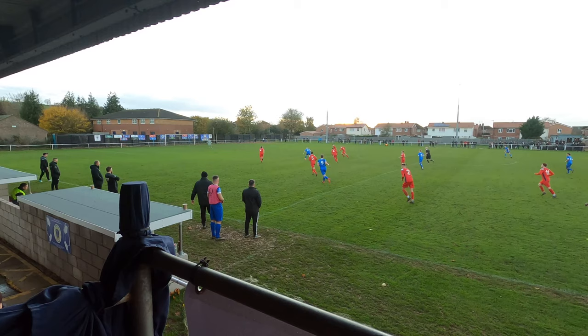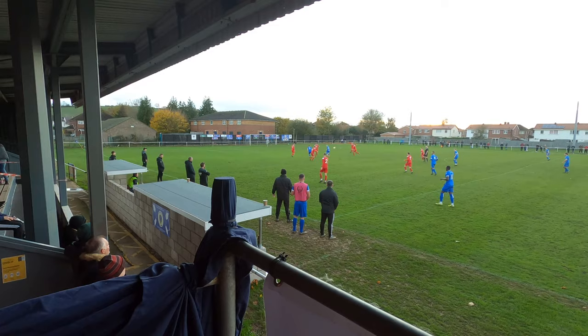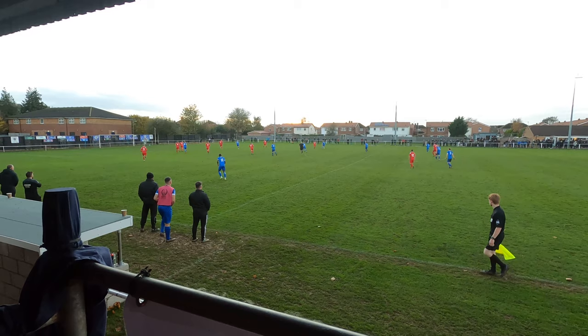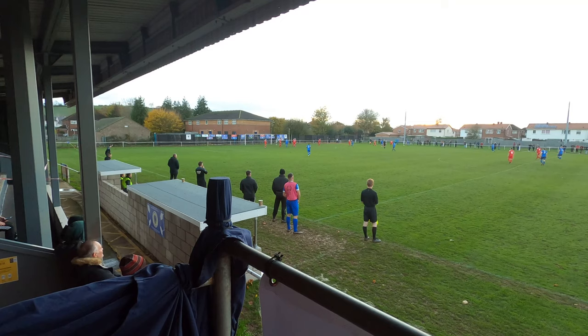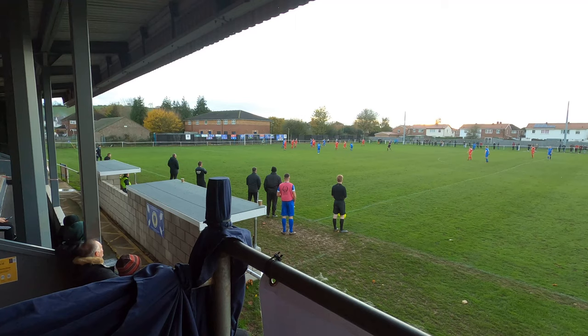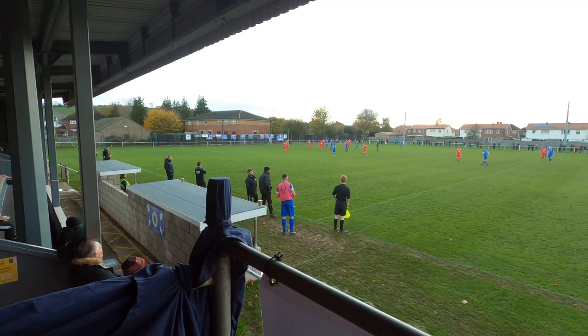Number 17 there tried, but Bridgnorth's defenders are just too good. Number 15 here still, tried to find the number 7, who does actually. I thought it was maybe going straight out. Tries to find the number 17, but the number 3 for Bridgnorth is defending. Goes back to the number 7, goes to the number 4, who tries a shot on the left, blocked by a defender, but it's still with the number 4. Oh, that's just high in the air.